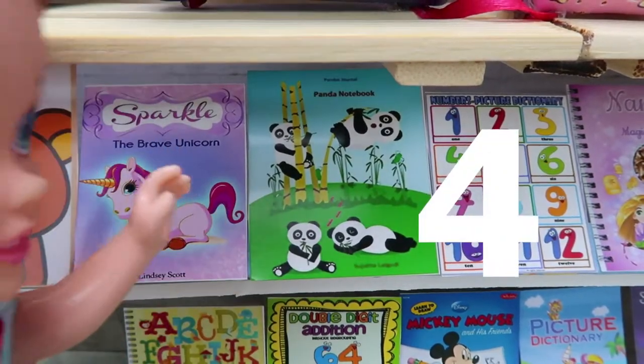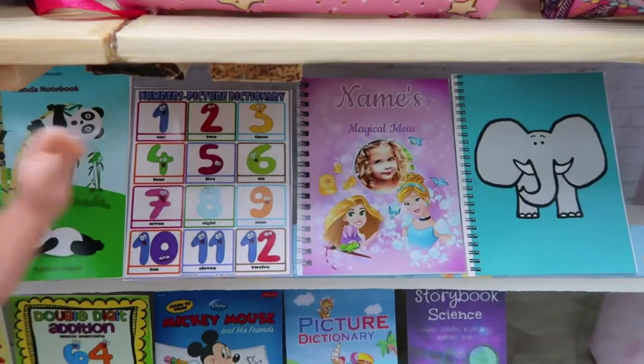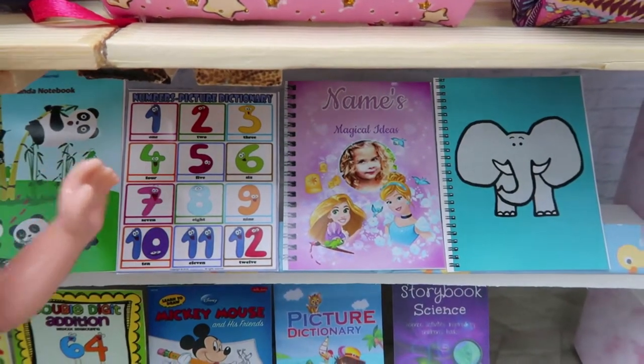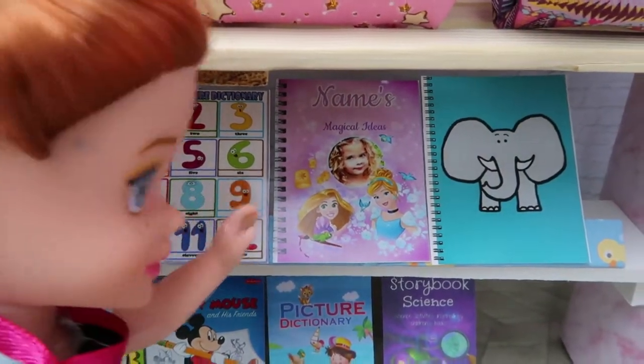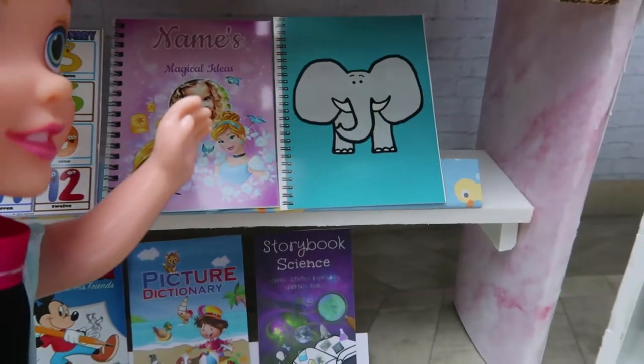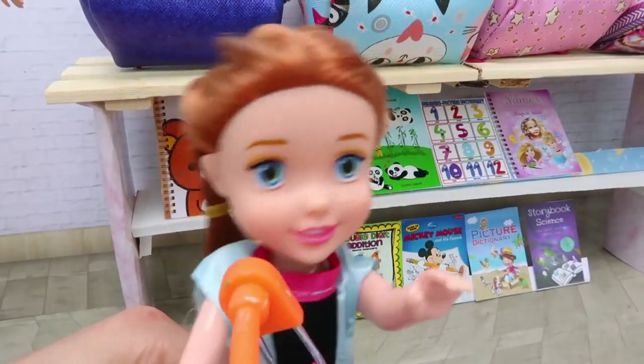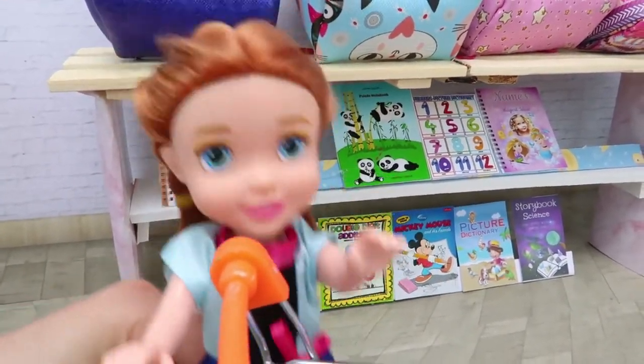1, 2, 3, 4. There's 4. This is great notebook for math class. Look at this, Elsa. The princesses are here. Rapunzel and Cinderella. I love this animal. Do you know this animal's name? Yeah, I know it's elephant. Elsa, we have new notebooks.